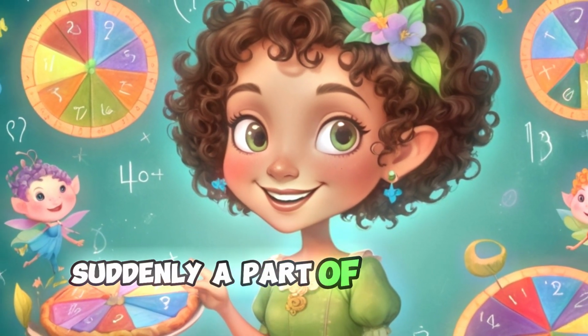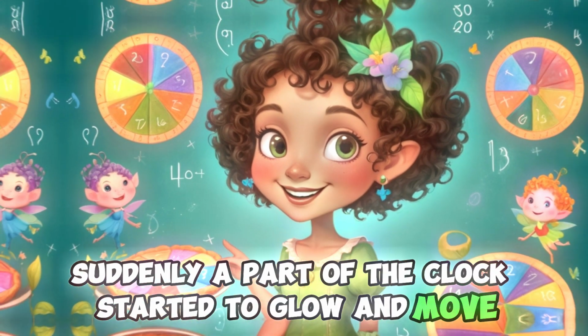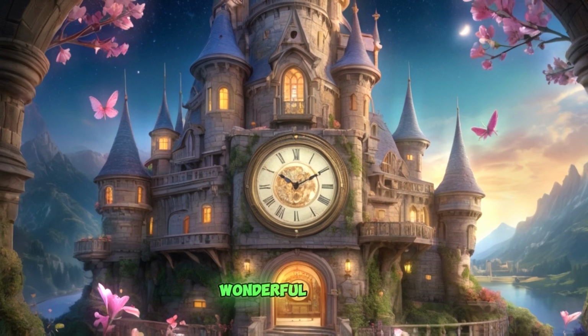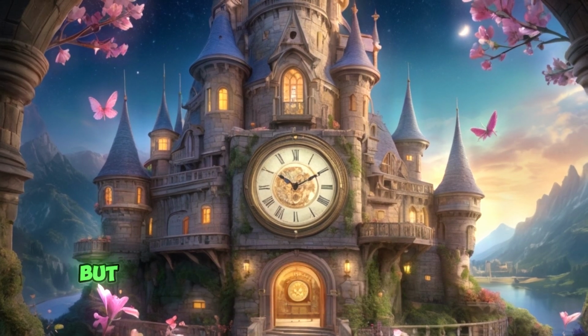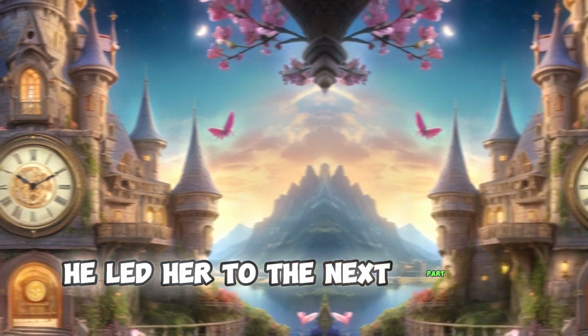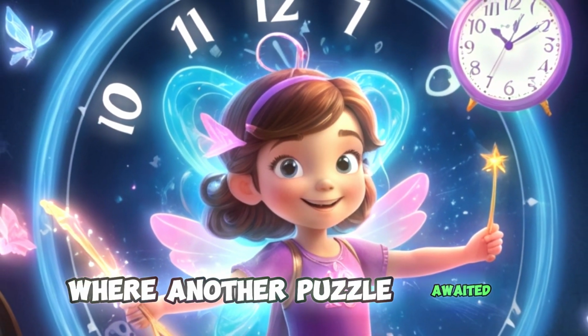Suddenly, a part of the clock started to glow and move. The king clapped his hands in delight. "Wonderful, Lily! But we have more puzzles to solve." He led her to the next part of the clock where another puzzle awaited.